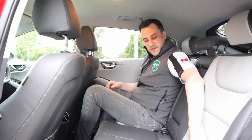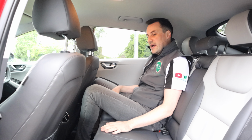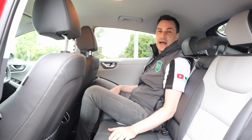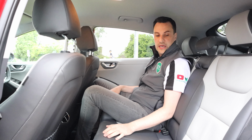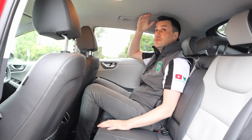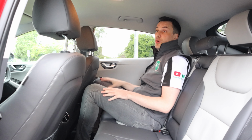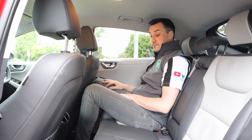Two ISOFIX fittings on either of the back passenger seats, and on this model you've got your car mats with your nice blue stitching. In the front passenger and driver footwells you've got the IONIQ logo in that nice electric blue as well. Sloping headroom isn't too bad, even though it is that body shape. No problem at all. Good space in the back.